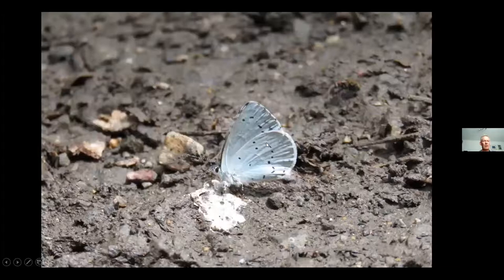And this one was flying up and down a wet patch of ground in the Bovey Valley woods. And it was alighting from time to time on this bird dropping here. And it was actually feeding from it, so presumably gaining some minerals that it needed from this bird dropping in the damp patch.